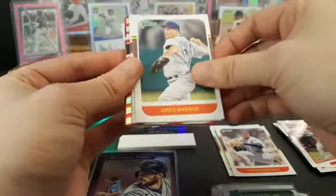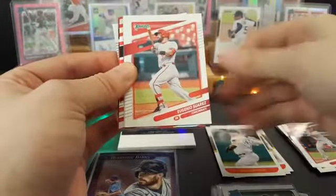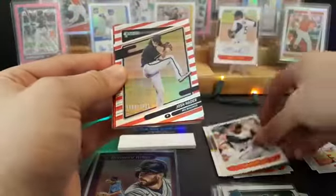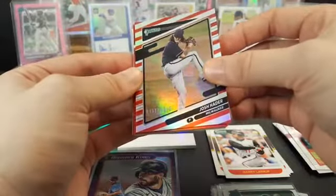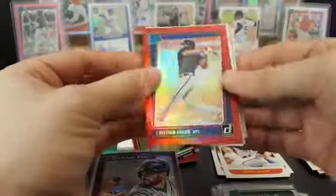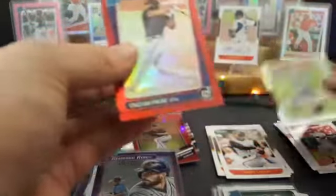Greg Maddux going to the Cubs, I believe, in this product. Yes, going to the Cubs. '87 throwback. Eugenio Suarez for the Cincinnati Reds. Barry Larkin, '87, going out to the Reds. Got a Josh Hader number to 2021 striped, red and white stripes. Number 898 of 2021. For our red foils, Nick Ahmed for the D-backs. Brandon Woodruff for the Brew Crew, Christian Pache, rated rookie on the red, going out to the Braves. Get that one right in the sleeve, though.